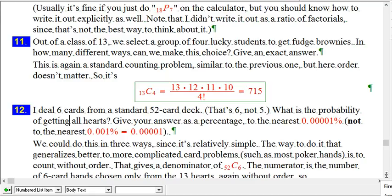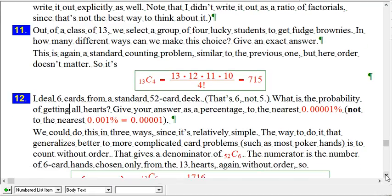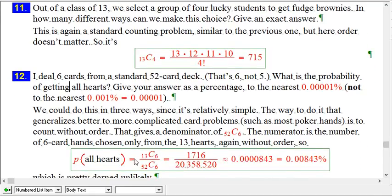So my suggestion would be to do this without order, okay? So count without order, and that means the denominator, all possible 6-card hands: you've got a pool of 52 cards, and you're taking 6 out, and we're not paying attention to order, so that's absolutely a standard counting problem, just like the previous ones, 52C6. Now, what about the numerator? What are all the ways I could specifically pull 6 hearts out?